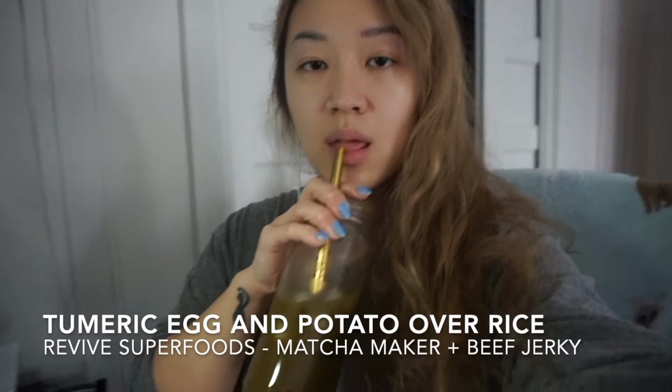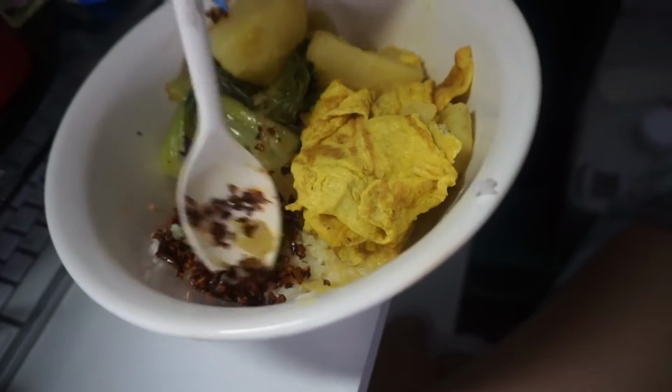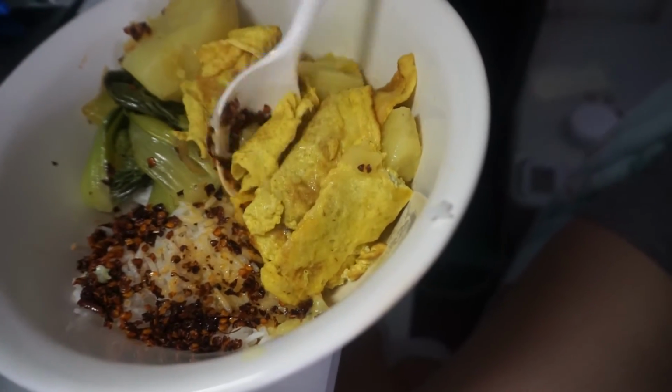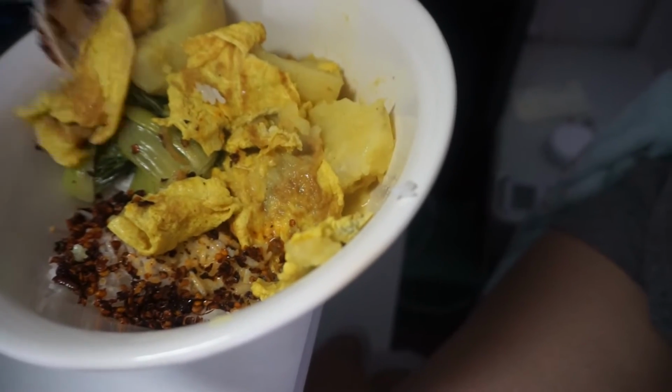First off, I started off with a matcha maker smoothie. I really like this because it has a really nice, refreshing, and light taste to it. It has, I believe, apple, a little fruity, but the matcha is also really nice for antioxidants and a little bit of caffeine. And then my mom made this, it's like a turmeric, egg, and potato kind of stewed meal.